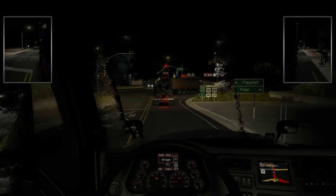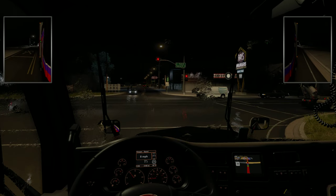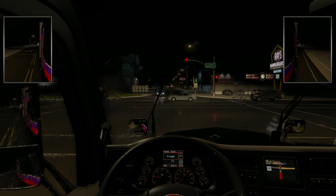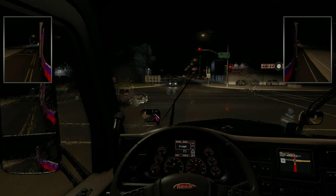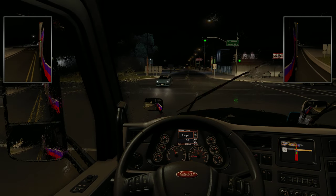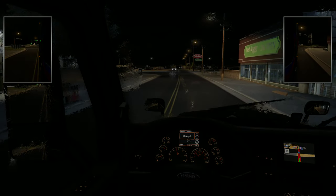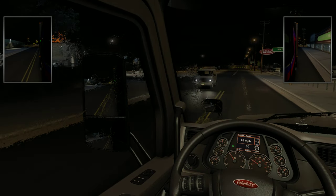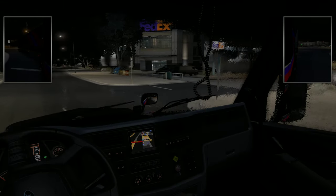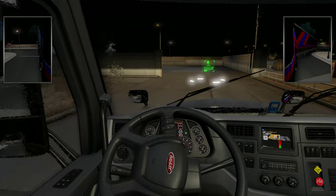Go straight on. Turn left, and then turn right. We're taking this load over here to FedEx, using the Real Company mod that's on the Steam Workshop. Turn right. You have arrived at your destination. Your route guidance is now finished.